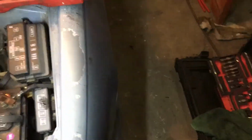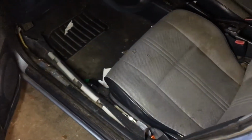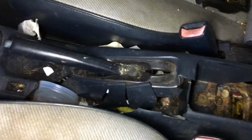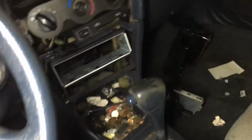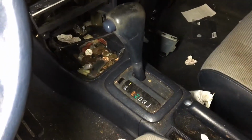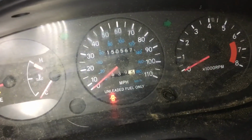As far as the interior on this pig, obviously this is the typical broken handles. The interior light doesn't work, but this is a filthy car inside. That's all broken up. I took the radio out of it, but he left me with a bunch of change. The odometer has 150k.